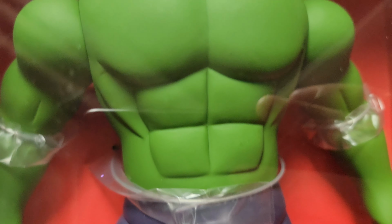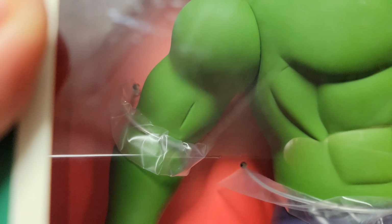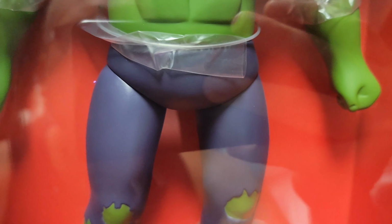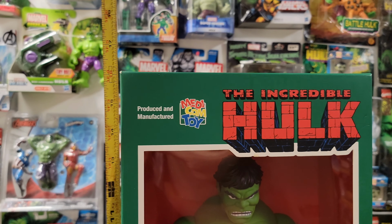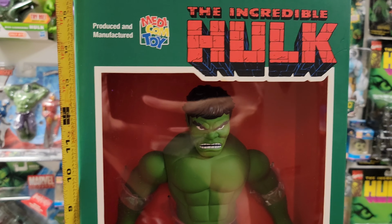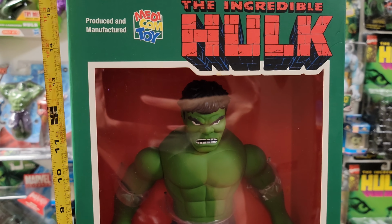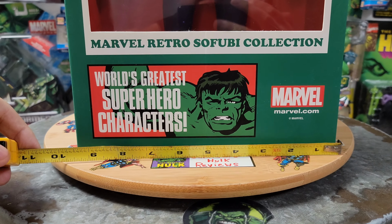Here is the stomach, really cool style, abs and chest. Here's the shoulder, biceps, into the hands. So Sofubi stuff is very, very simplistic style. A little bit of rips in the knees, really clean purple paint. Here are the feet, and Hulk's little toes. The box is about 16 inches tall, and Hulk is about 12 inches tall, almost 12 and a half. It says 10, but he is a little bit taller. It is 5 inches deep and about 9.5 inches wide.